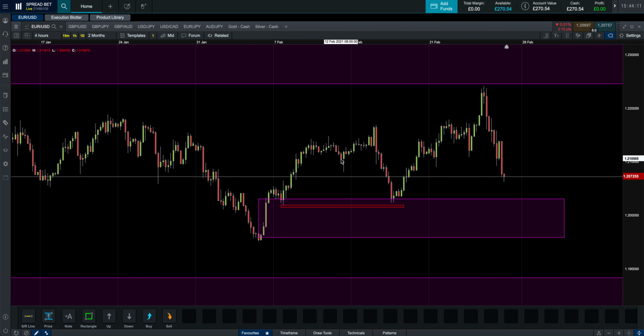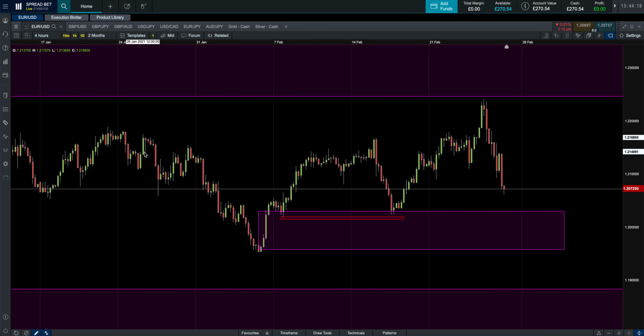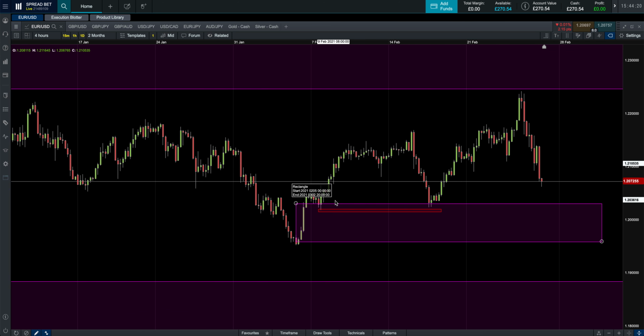That's something that we have no choice. Obviously, if it happens, it happens. But this is something that would be unfavorable for us. So we really want to see price going higher. So that's the euro. Simple analysis. Nothing too complicated.